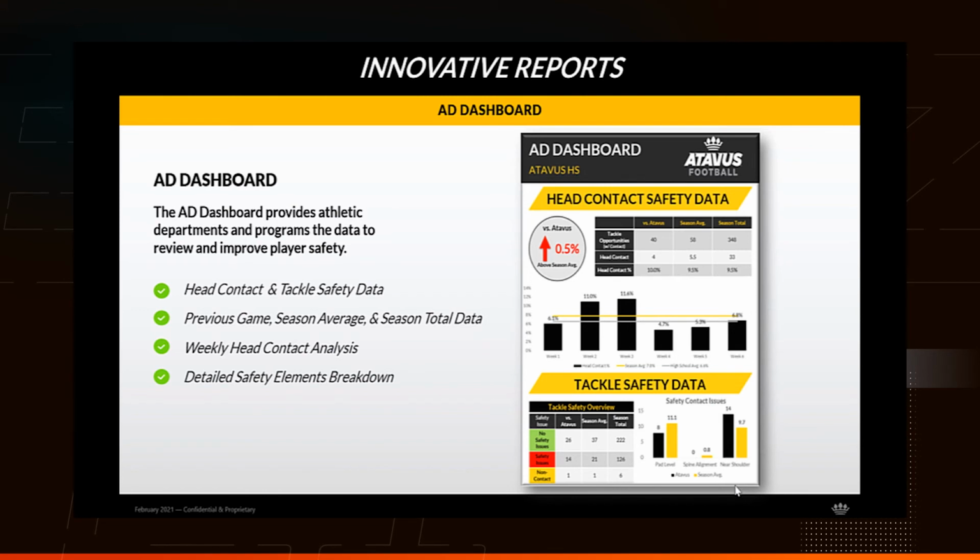The chart to the left shows you again, in similar fashion, broken down by previous week's, season average, and season total. It shows you how often you had no safety issues, how often you did have a safety issue, or how many tackles were no contact. On the right, it goes further into detail by explaining and showing exactly how often those specific safety elements occurred.